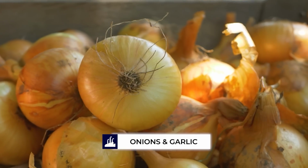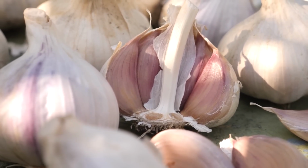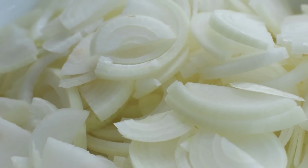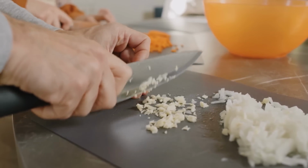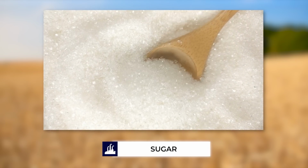Fifth on the list, onions and garlic. These vegetables add aromatic, savory notes to the sauce. Onions and garlic are usually pureed or chopped finely and allowed to ferment with the other ingredients, contributing subtle pungency and flavor complexity. Sixth ingredient, sugar.